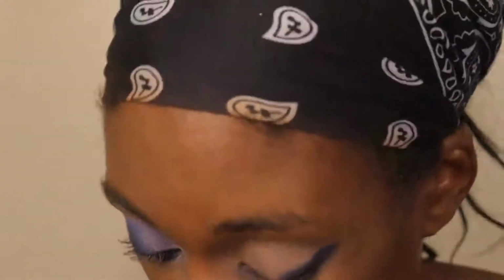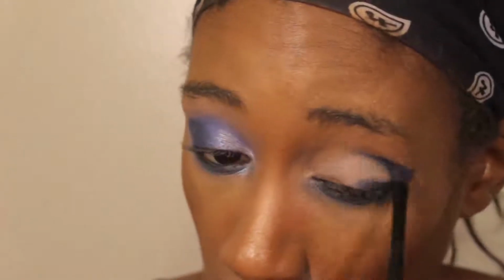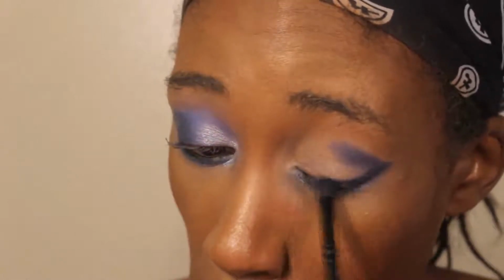Yeah, this cute little navy shade here. Go ahead and put it pretty high up. I'm going to go right to where my brow bone looks like it needs to be redone. Not my brow bone, my eyebrows need to be redone.